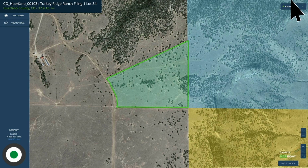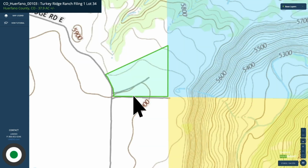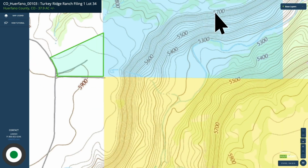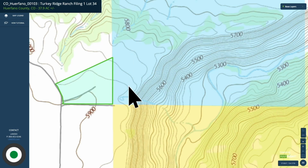If we look at the interactive map and turn on the topographic layer, you see a gently sloped terrain with a high elevation point here around the center of the property. And then just east of the property, as you start to venture into the state land and the BLM land to the south, you have an elevation here at the top of the canyon of around 5,700 feet. You see the elevation drop off nearly 500 feet.